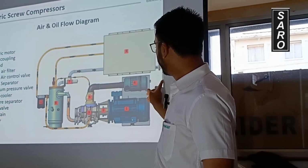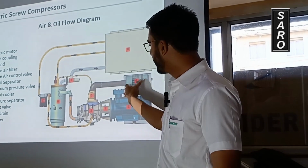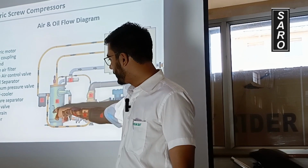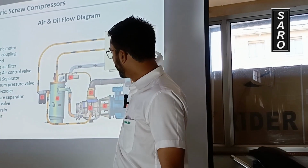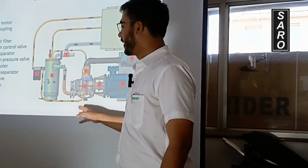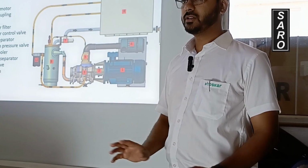Every time, atmospheric air comes in from this one, and it compresses here. From there on, oil plus air goes to the tank. It separates here. From there, the air goes to your application. Oil goes to the cooler, cools down, comes to the filter, and again comes to the air end. So that's how the cycle works.